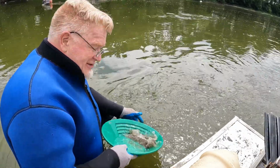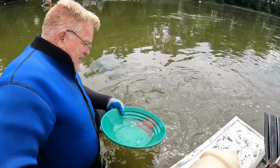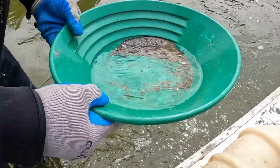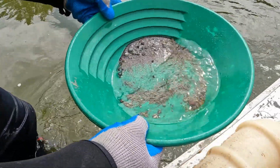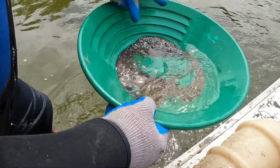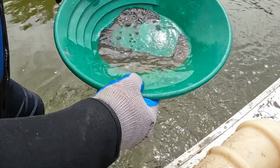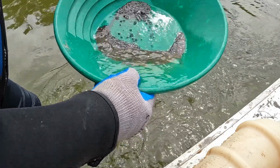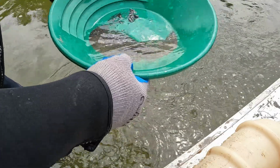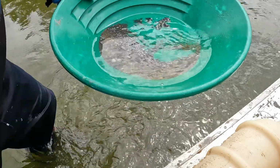Oh, there was a nice piece showing up already there. All right, let's do a swirl here. Let's do a swirl. Look at all that lead. Oh my God, there's old lead in there too. Oh yeah, look at this one. Nice. Oh yeah. Some decent gold there. Not bad for just a few minutes. Yeah. Let me clean this up a little bit and then I'll show you what this all looks like.